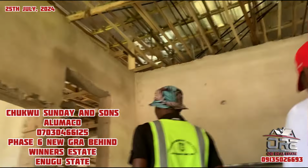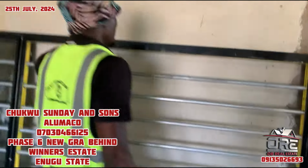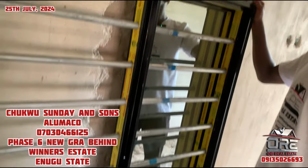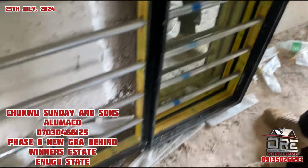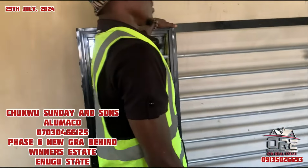Okay, so what's the size of this one I'm seeing now? This is 2400 width by 16. So how much for this? This 300,000. The panel is that bigger one that you see on the parlor. That is the panel that will be here. The glass panel. Okay. So they are still going to be glass that will come to this place.